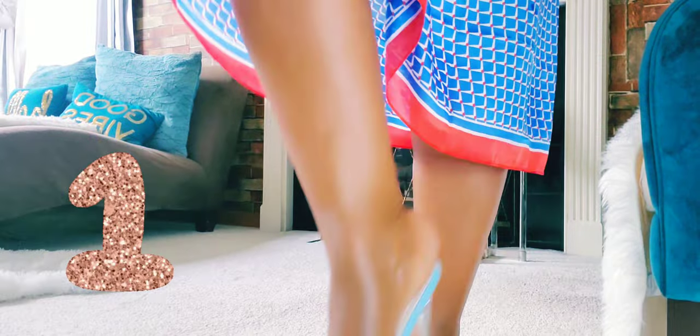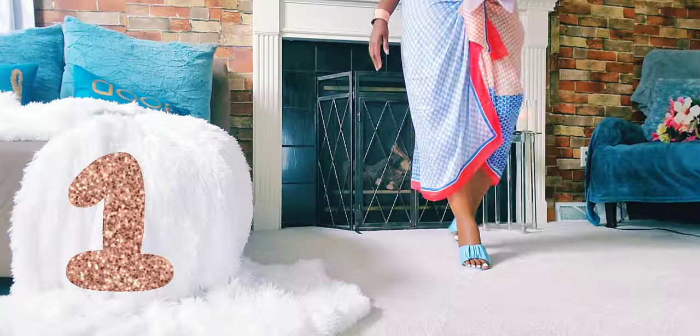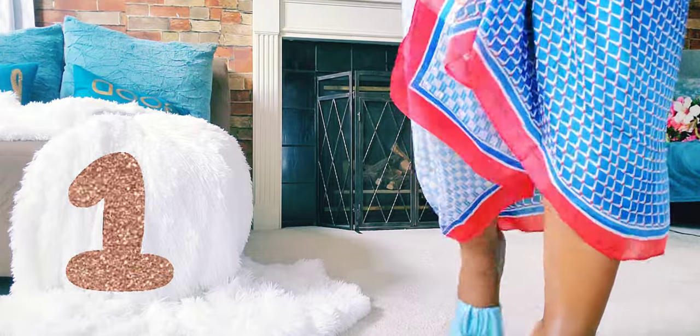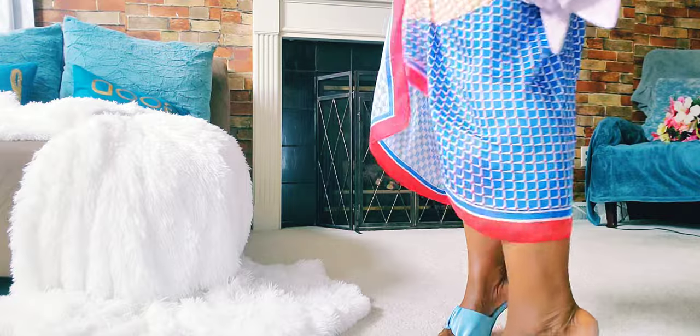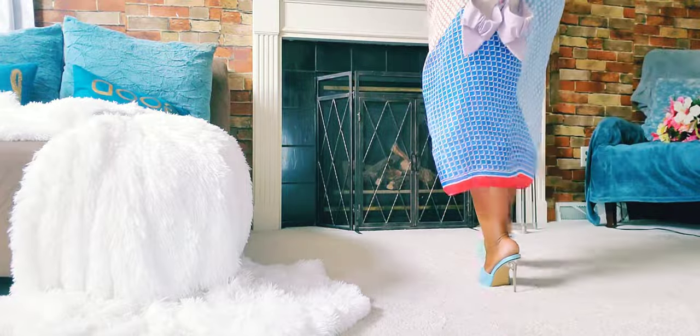Hi guys, summer is right around the corner, so this is a perfect time to bring out your mules. I got 9 pairs from SHEIN, mules and sandals, that I would like to share with you today.